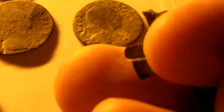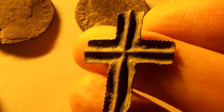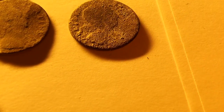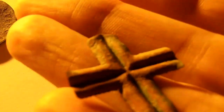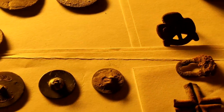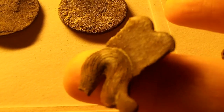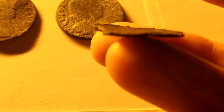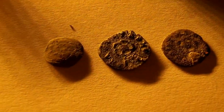I don't know how old it is, I've not even looked it up, but it's definitely been made to be a cross, but with no real mount to mount it. So kept that. Got this little ornate bit of something, don't know what that's off of. I kept that. Right, I've got these three coins here.